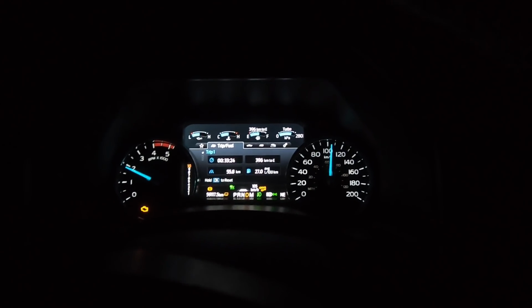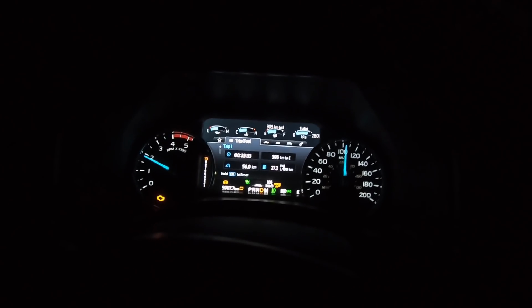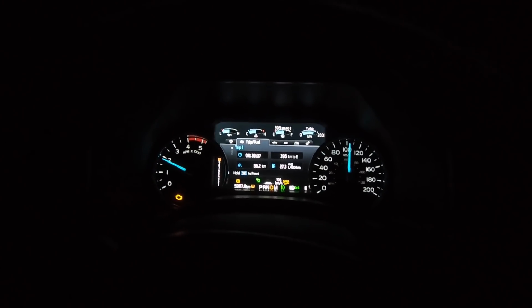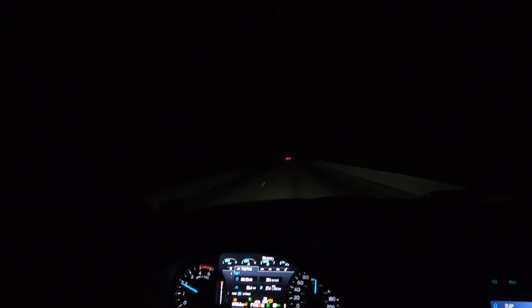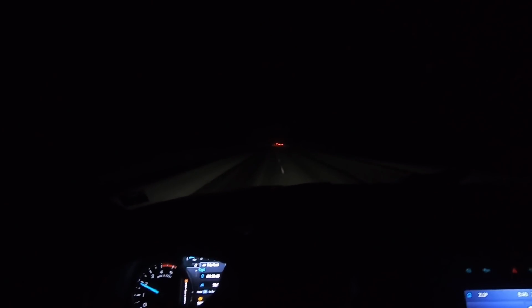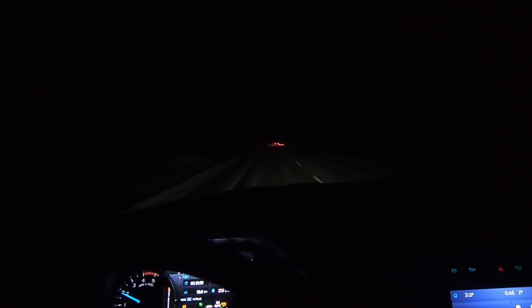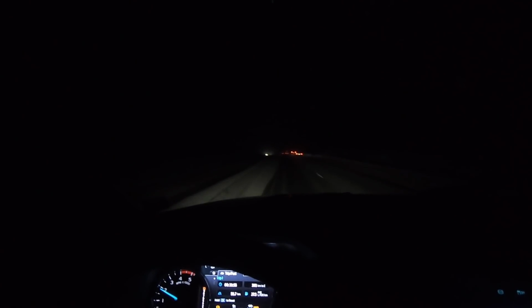I got my cruise set on 105 kilometers an hour, which is actually closer to 111, 112 actual speed, and that didn't slow down one bit. Not one bit. Oh, buddy. I love it. I haven't hauled a lot of weight with these new tires on here yet. This is the most weight, and it's not a crazy amount of weight by any means, but we got some slicked roads here.